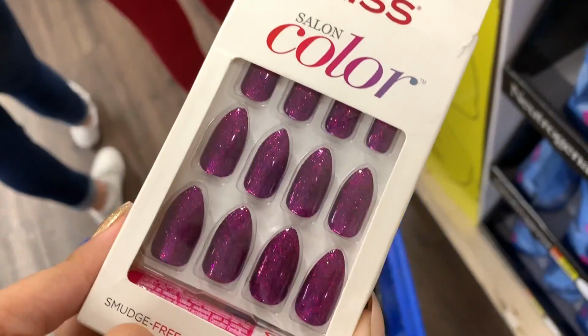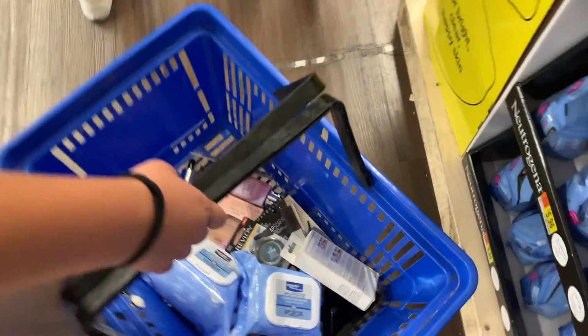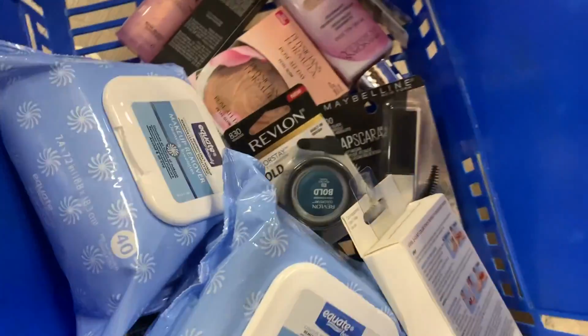They got the press-ons. Look at these sparkles. These would be cute for Halloween. Put them in. Also, we got tons of goodies to go home and try out.